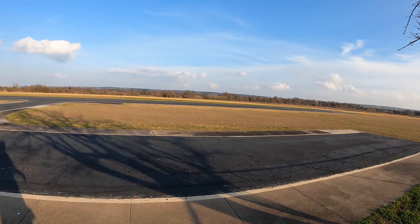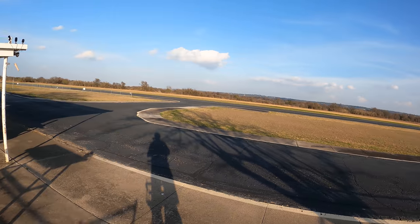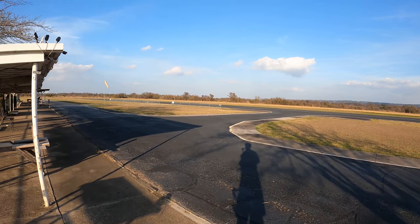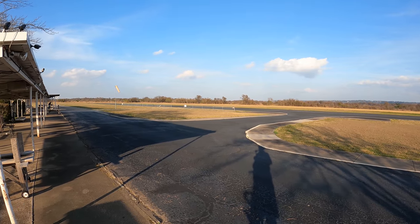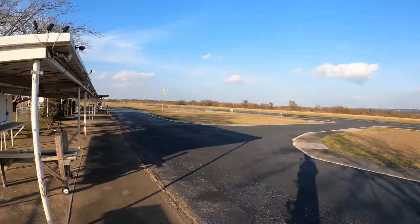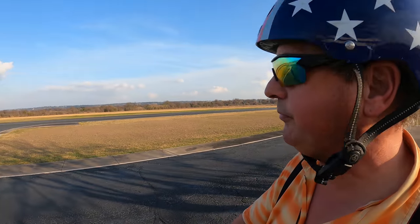So if you're into flying radio-controlled aircraft, you'll be happy to know that right outside of Speegleville Park, there is a very nice, well-maintained radio-controlled aircraft airport. Yeah, lots of cameras set up out here. I guess they do a lot of flying. All right, let's go find some more stuff.